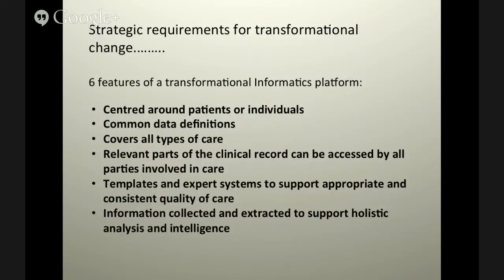So what we recognised were the strategic requirements for transformational change had 6 key features, centering around the patients and individuals, with common data definitions, covering all types of care, relevant parts of the clinical record accessed by all those parties that are involved in care with the right role base, templates and expert systems supporting appropriate, consistent quality of care, and information collected and extracted to support holistic analysis and intelligence. So that's what we see as the 6 features of that informatics platform.